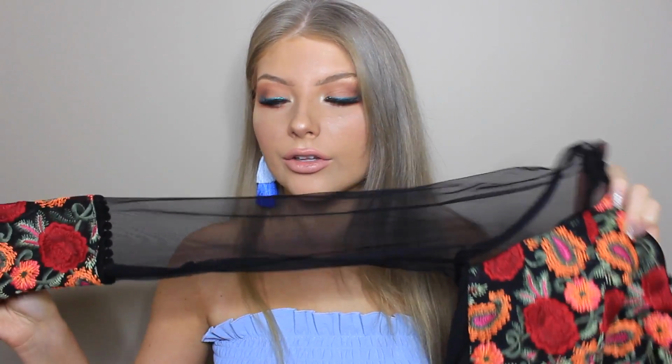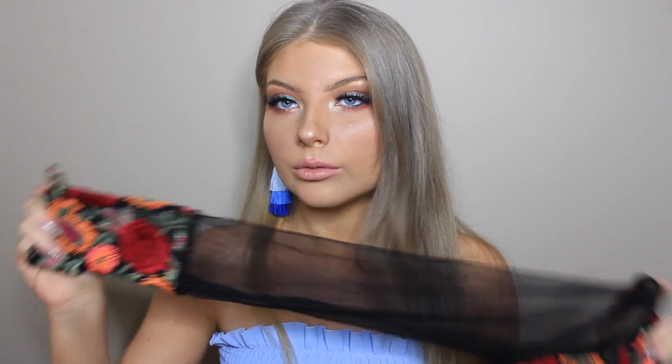I didn't think that the sleeves would be tight or anything, and they're not overly bearing, but they don't move around, which I enjoy, and you can even adjust the sleeve. It's like unzip. This is such good quality for Zaful. So yeah, this is super cute. Looks like this, and it goes really well with the skirt.